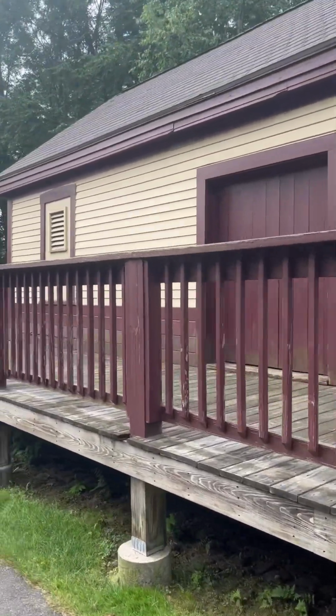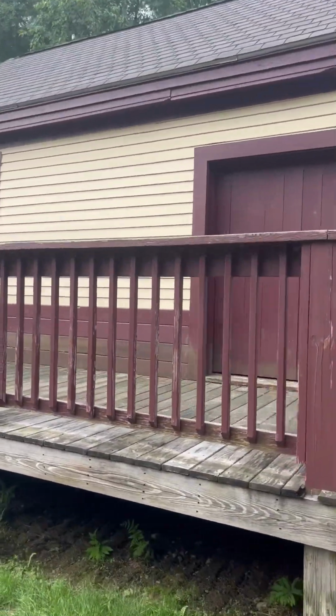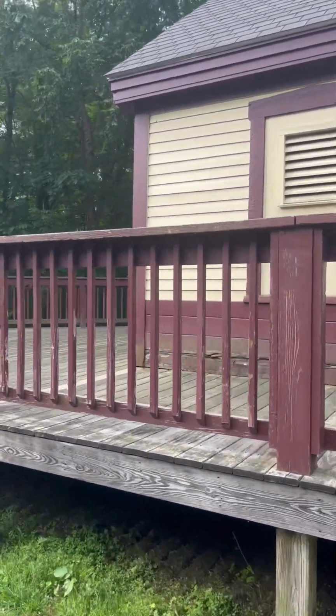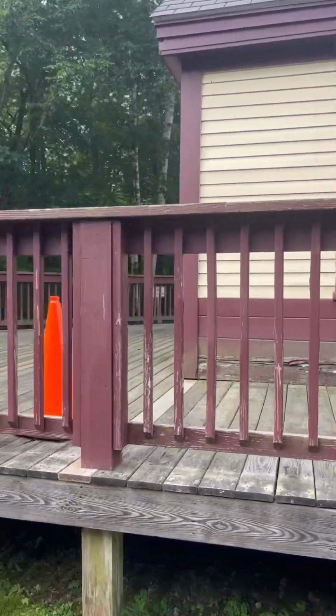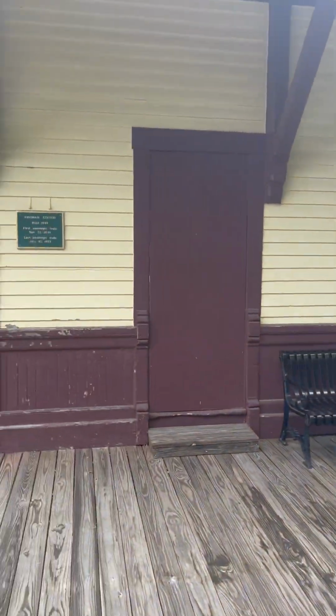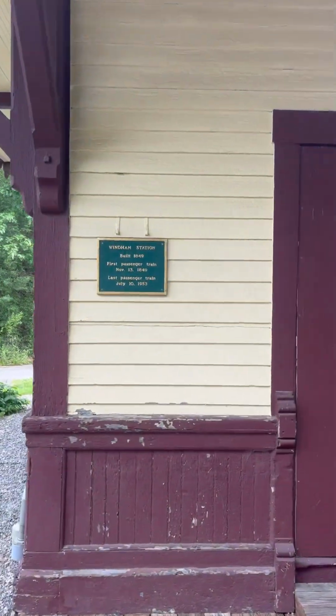This here probably would have been some type of a storage unloading facility for the local grains and things like that, or whatever they're moving along on the system. Or it could have been for passengers, although I believe this side here would be for the passengers. Windham Station, built in 1849.